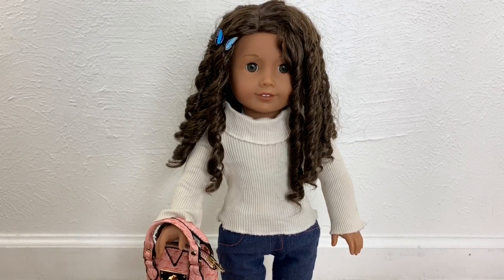I think it's super cute. I love it on Maddie. I think she looks adorable, and I think it's perfect for Maddie.